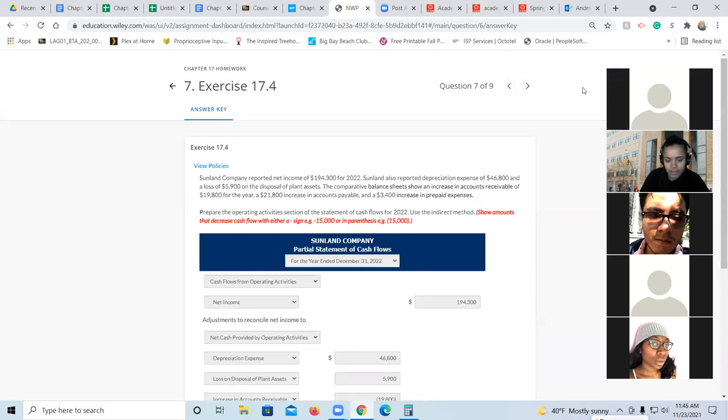Oh, sorry, Shafak. Yes, go ahead. Yeah, Professor, like you said, accounts receivable decrease means money received from the clients. How does it apply for accounts payable decrease? That you paid money, because if you think of the journal entry, when you paid accounts payable, it's debit accounts payable, credit cash, so cash is going down. So that's why it's a minus. Okay, thank you. Other questions?